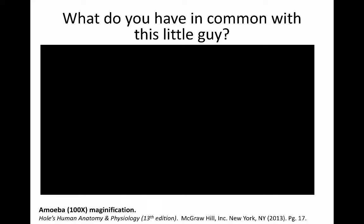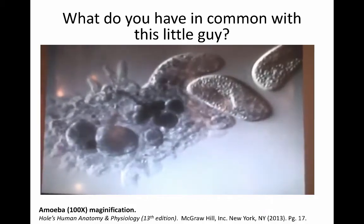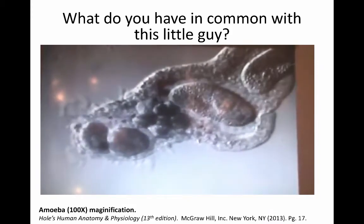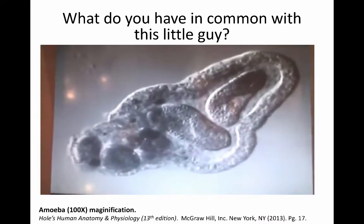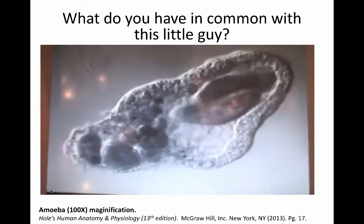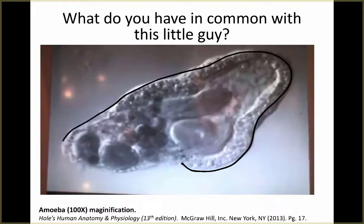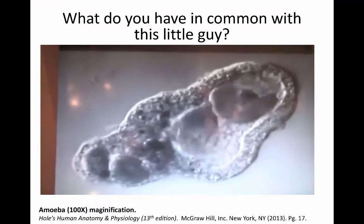So let's watch this really quick and let's think about what this little dude has in common with us. Here you can see, just to let you know, that this thing that just engulfed is an amoeba, right? And it is eating some paramecium on here. So I'm going to restart this again and let you see it.